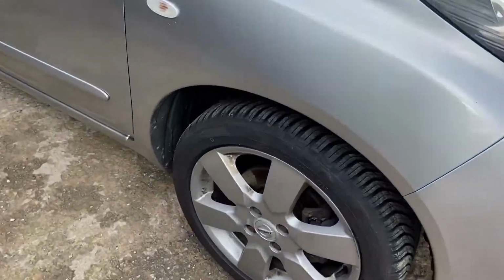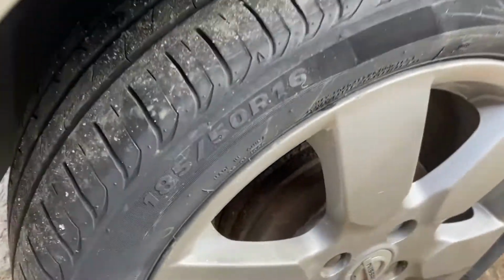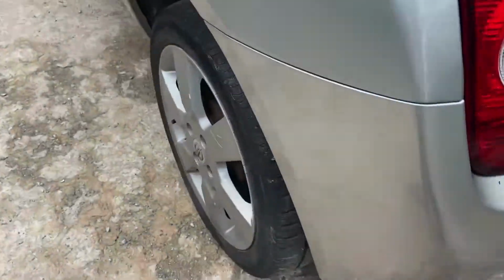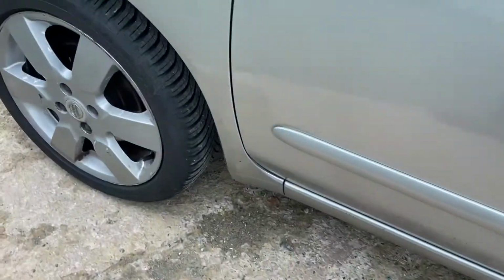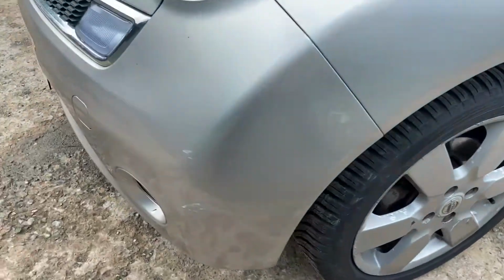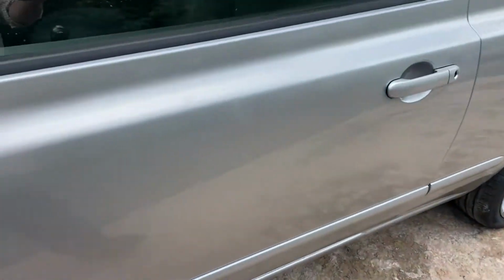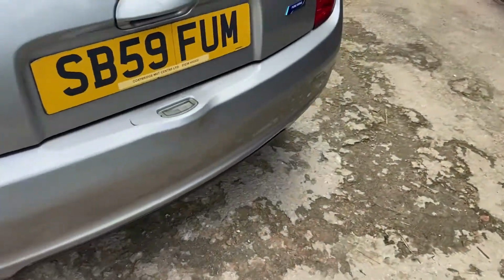Got really good tyres on this one, alloy wheels. That front tyre there is near enough new. Same with the back ones, they're all good. Really good tyres, a few blemishes. Look, a bit of a scuff on that corner there. That section there just wants polishing up, but generally it's a very tidy little car.